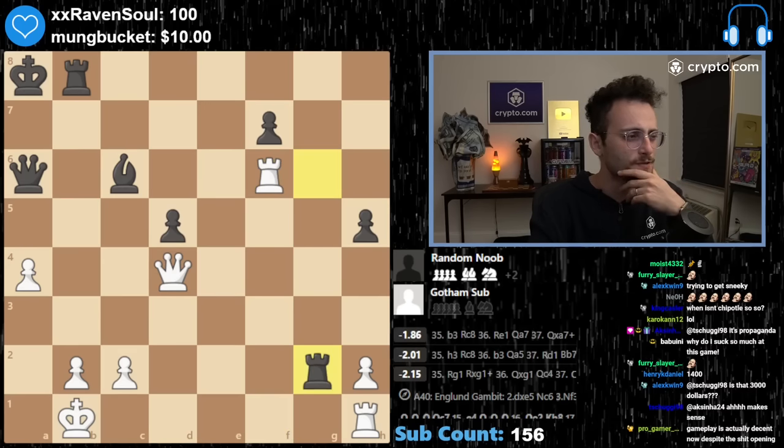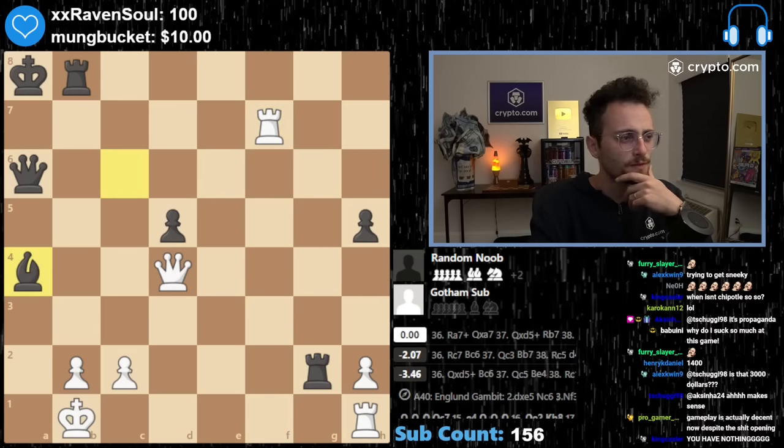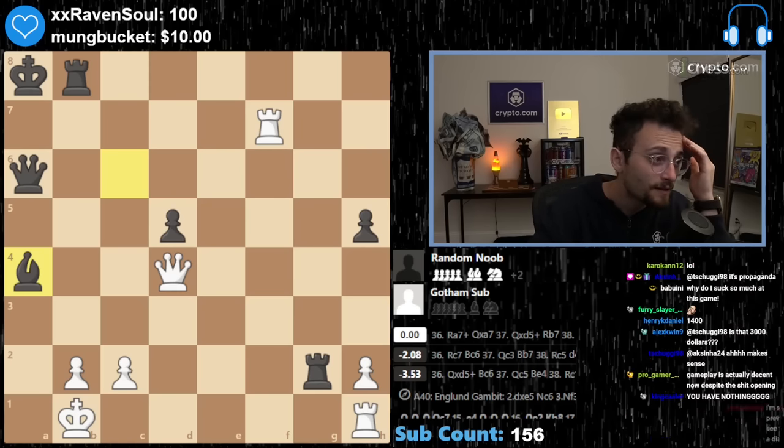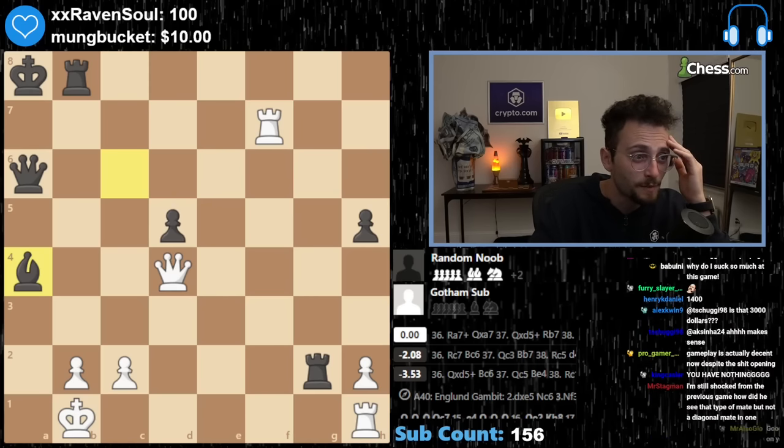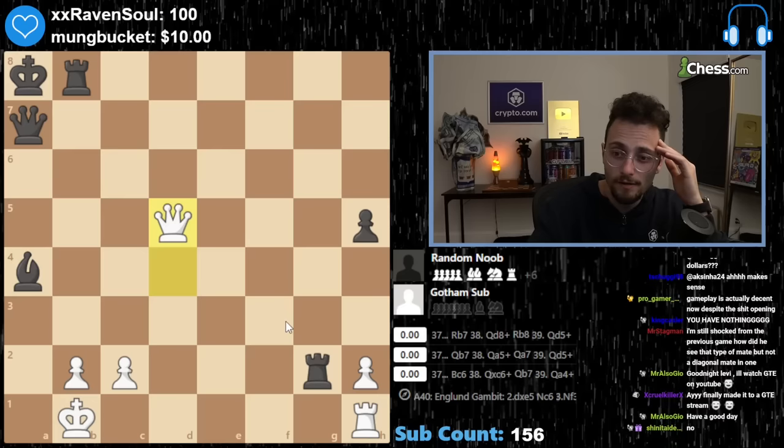Wow, rook f6, rook g2. Okay, you have to be losing. Bro, do you guys see this? Do you guys see what move saves the game here for white? Check here, and it's a draw.